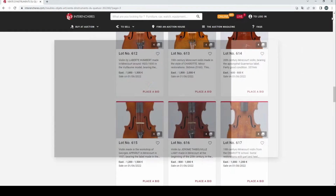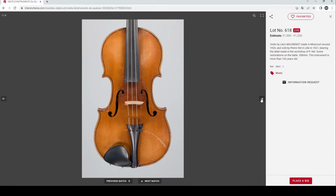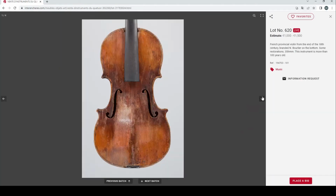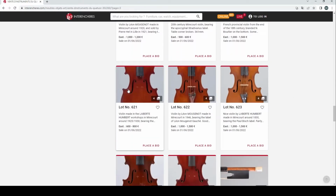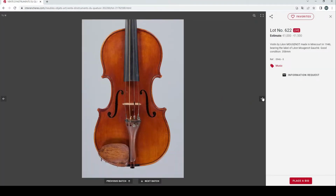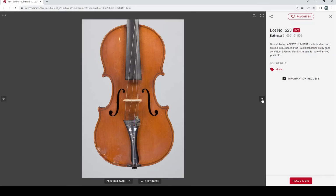Interesting. Violin by Léon Mougenot. 20th century Mirecourt violin. Another French violin from the end of the 18th century. Definitely in need of some work there. Violin in the Lebert Humbert workshop. Violin by Léon Mougenot. A nice violin by Lebert Humbert.